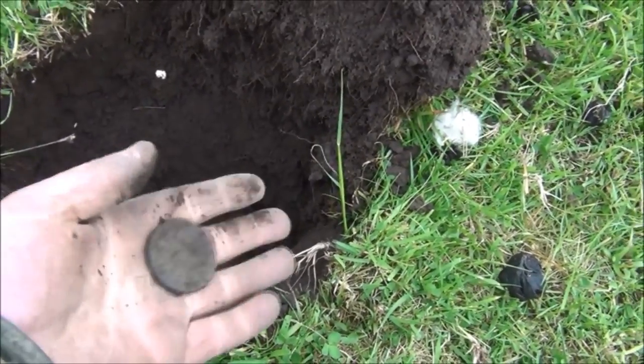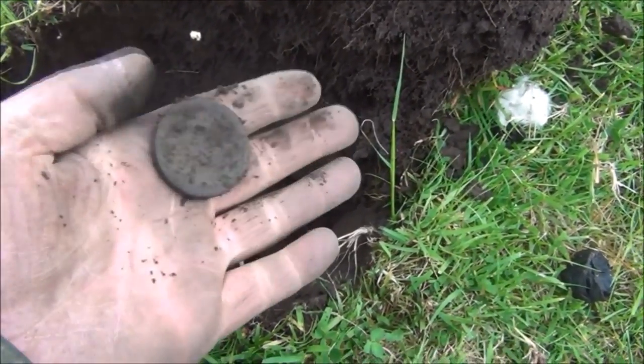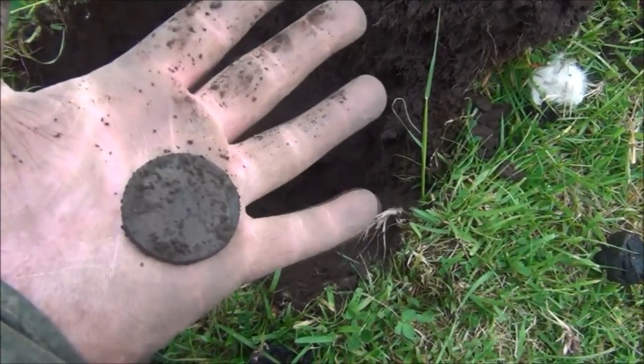It's nice grass here as well, you can tell this hasn't been disturbed for a long time. That's 1797, George III, cartwheel penny.